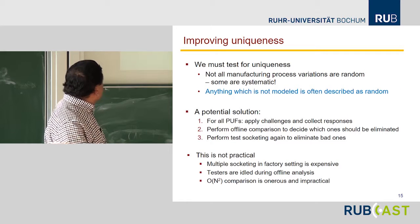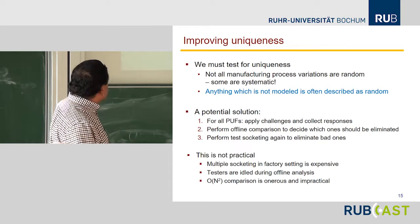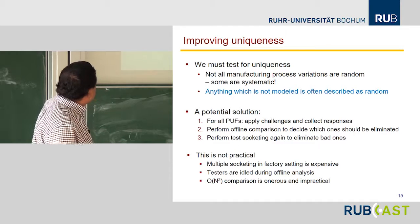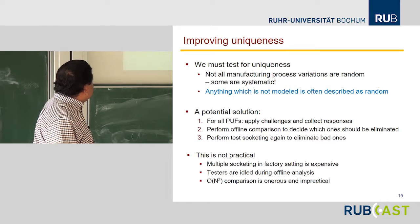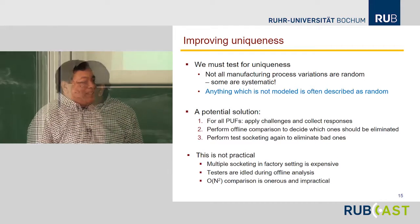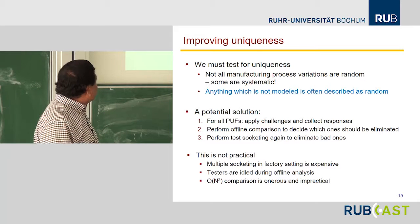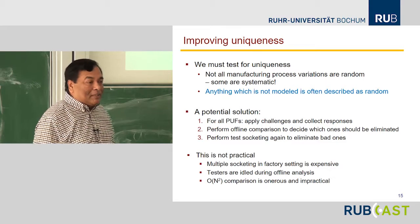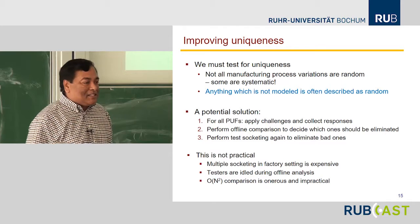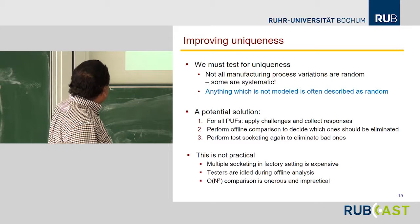To do that, we have to test. We have to go through a testing process to make sure that in a factory, all the PUFs that we are producing are unique. And I must mention here that even though people keep talking about these PUFs having random process variations, the definition of random is typically a very poor one. Anything that we don't model, we tend to describe as random. But it really need not be random. It can be very systematic. It's just that we don't model that behavior. So we want to test for uniqueness.